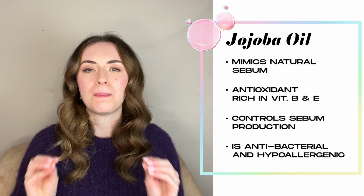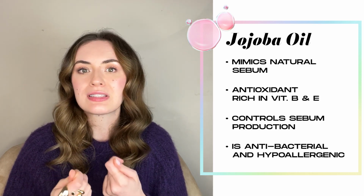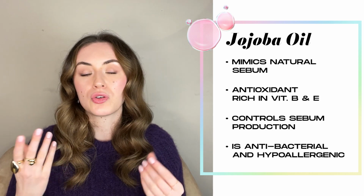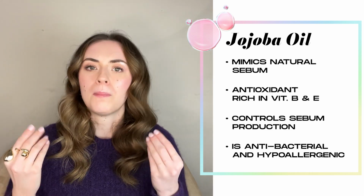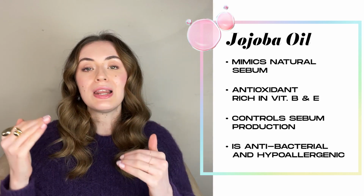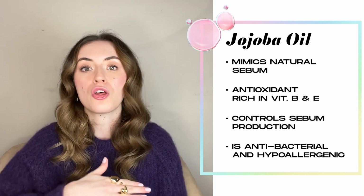Jojoba oil is actually an amazing oil for oily skin because it mimics the natural sebum production in our skin. So when you put it on, your face or your skin basically thinks, oh, my skin is oily enough, I don't need to produce anymore. So it really balances out your sebum production and makes you not so greasy and oily throughout the day.